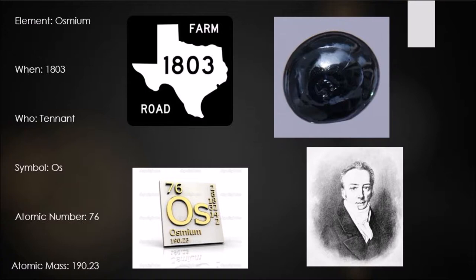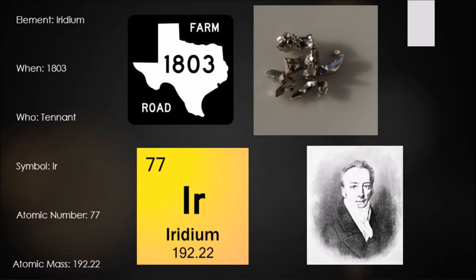Successively, osmium was found in 1803 by Tennant. Its symbol is Os, atomic number is 76, atomic mass is 190.23. Subsequently, iridium was found in 1803 by Tennant. Its symbol is Ir, atomic number is 77, atomic mass is 192.22.